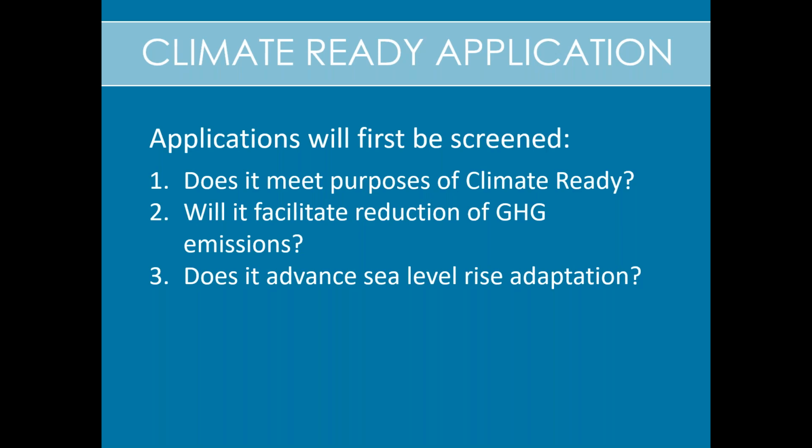Once we receive the applications, we'll first screen them to note whether each meets the purposes of our Climate Ready grant round. It will also need to demonstrate the facilitation of reduction of greenhouse gas emissions, and we'll also be looking to see whether it advances sea level rise adaptation specifically.